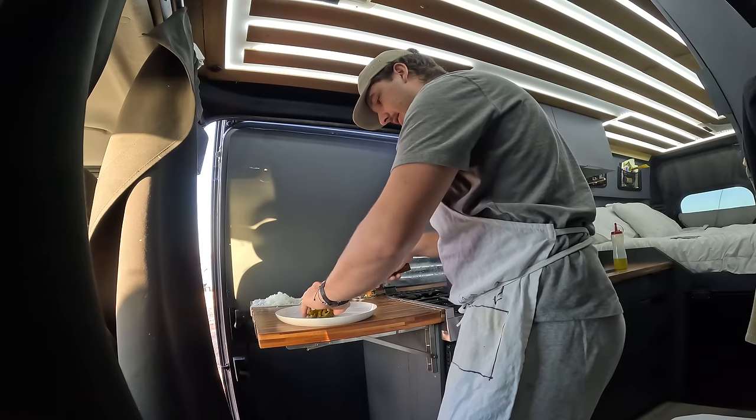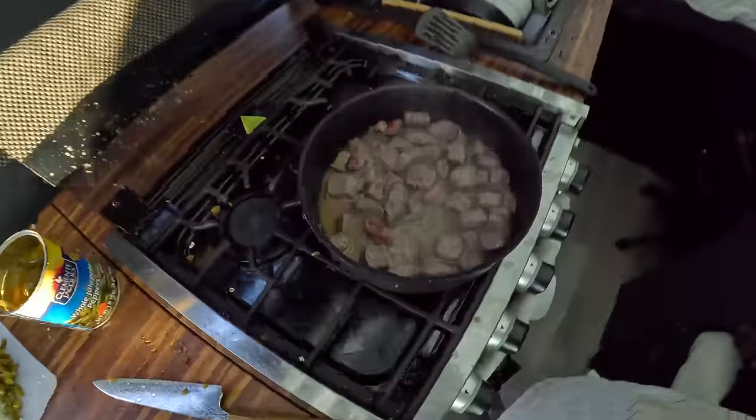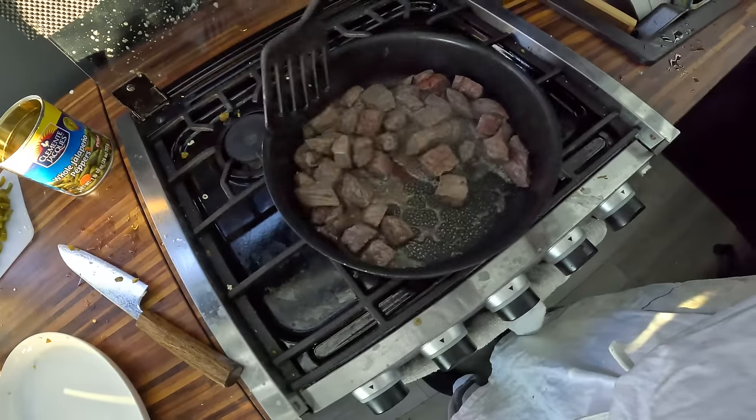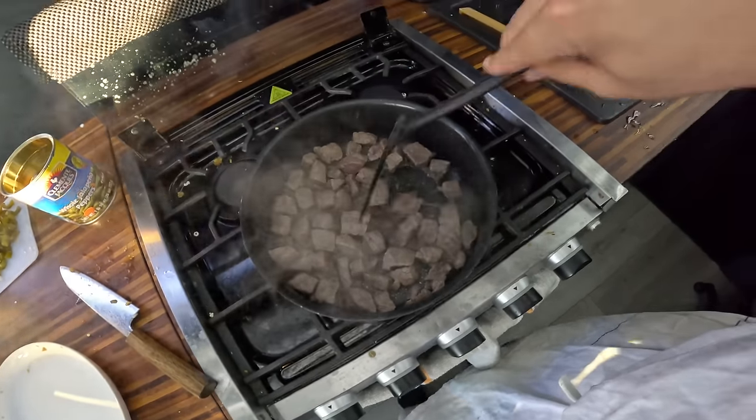All right, so now that these are seeded, we can just dice them up real quick. And now we're finally all prepped. Jalapenos, garlic, onion, steak. It's just about done browning. Definitely too much in here. I didn't get a nice sear on any of these pieces, but I'm not too worried about it.